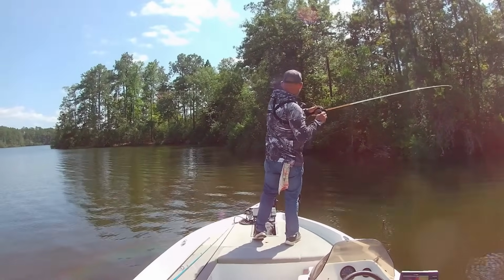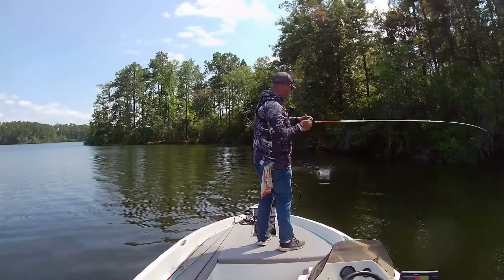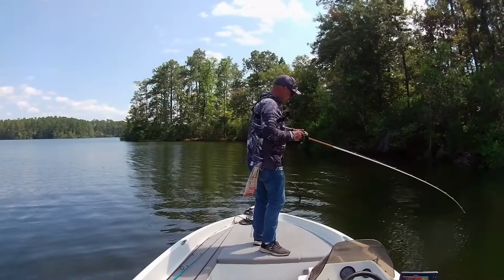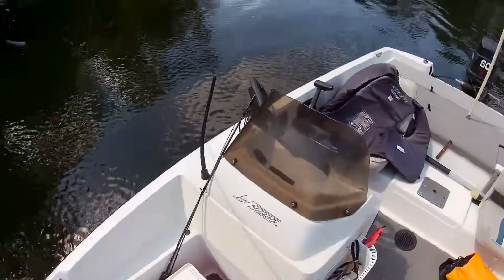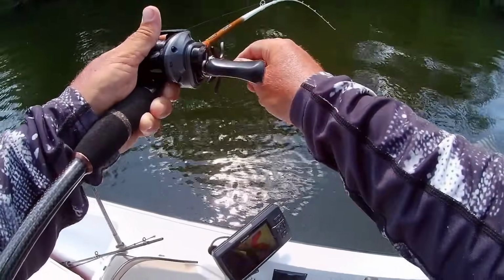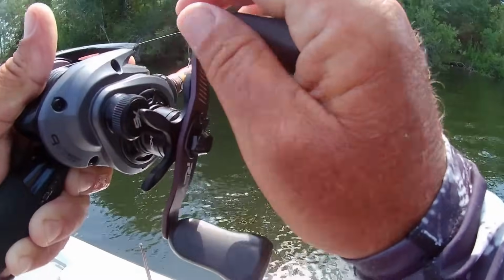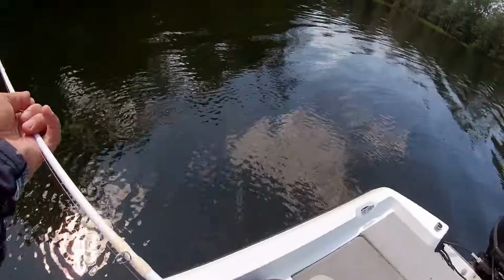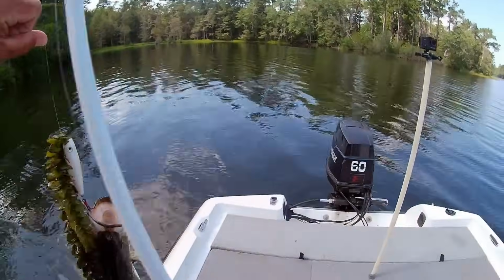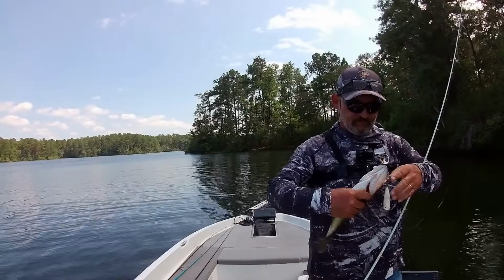Got him. Boy, he hit it. That's not a bad fish either. Come here, Junior. Where do you think you're going? Whoa. Get out of that hydrilla. Come up over here, you. But the Rico popper strikes again.